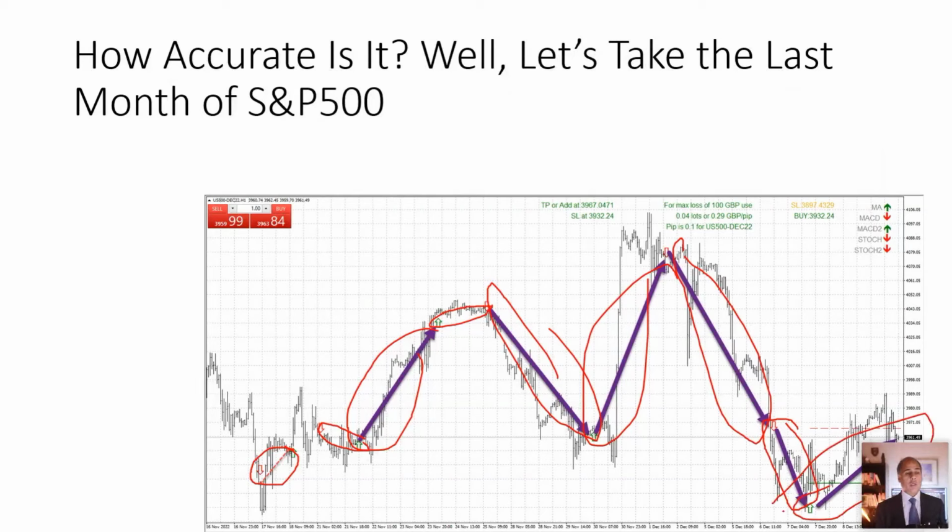And then there was that one. So that was unusual. That was not typical. Typically, we do not get, out of 10 trades, 9 which were profitable.